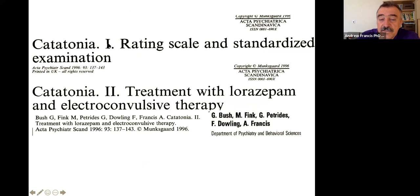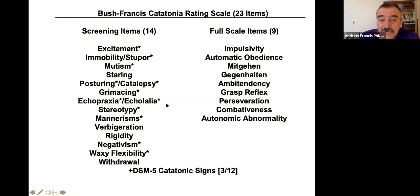This catatonia rating scale is freely available on the web. I should get a nickel for every time it's used, but I don't. So we prospectively applied this, as I mentioned, in our hospital to identify a prospective cohort, and we wanted to learn about the phenomenology and the treatment response.